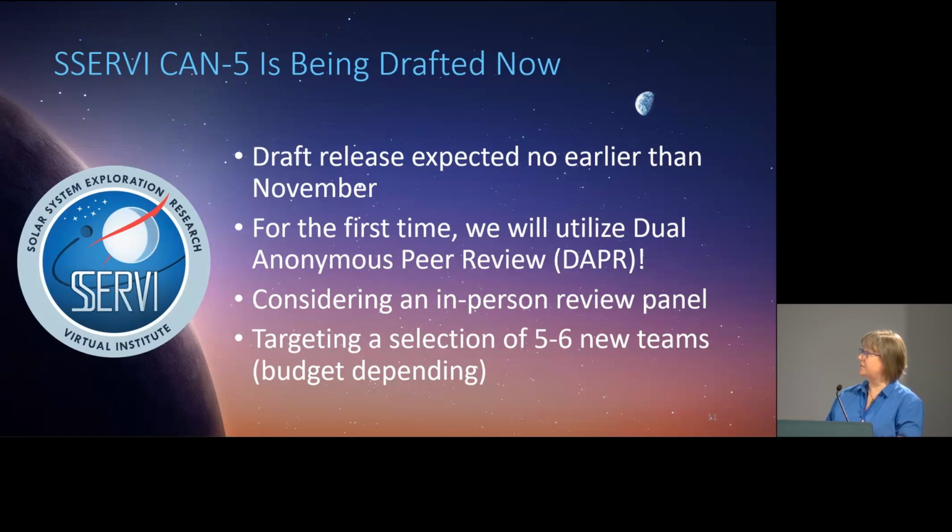For the first time, just a heads up, we are planning to do this dual anonymous. And in fact, in NESF 25, dual anonymous is going to be the default. So if you've not had to write dual anonymous proposals yet, it's a good time to get used to that because it's here to stay. So we are working out a plan for how we're going to do that with survey proposals.